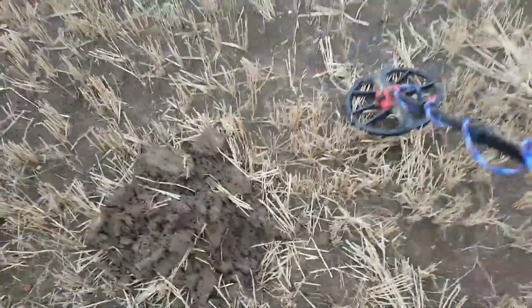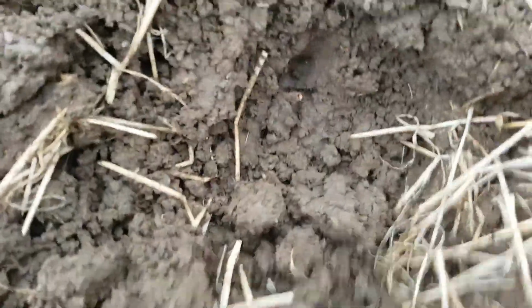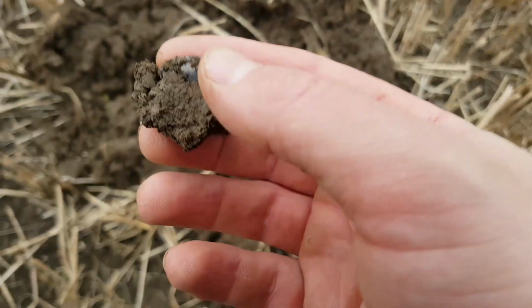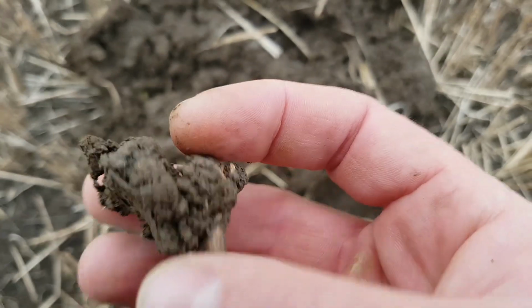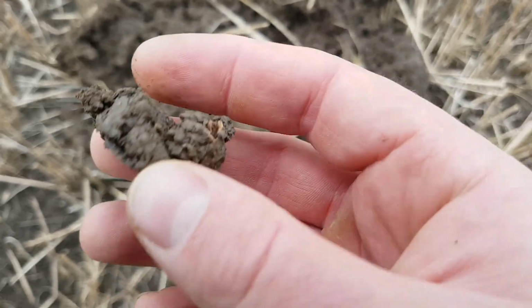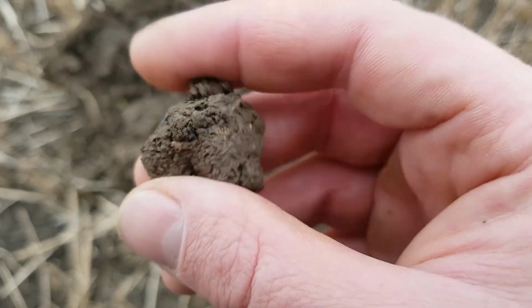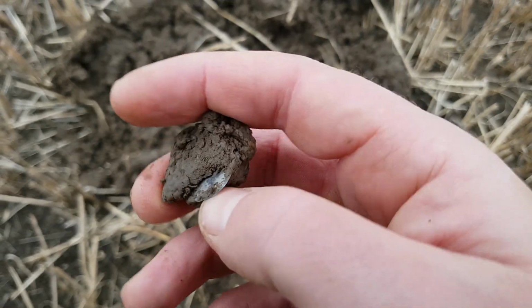See you on the next good hole. Next good signal. I think it was a 15 on the Knox. Solid 15. And I'm not sure, I'm not going to jinx myself, but just down here. Is that going to be a hammered coin, or is it going to be a button or a bit of rubbish? Let's reveal it together very carefully. Don't want to damage them, if it is hammered, that is.